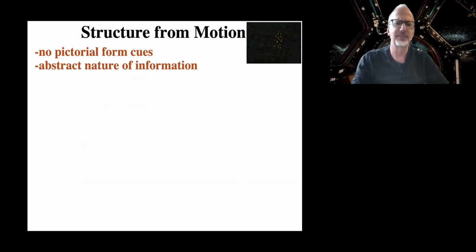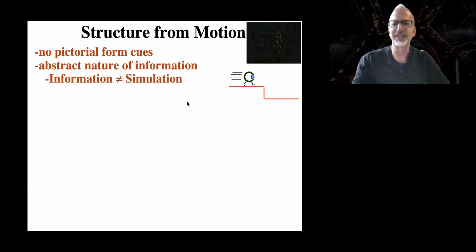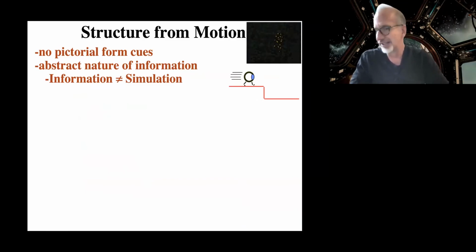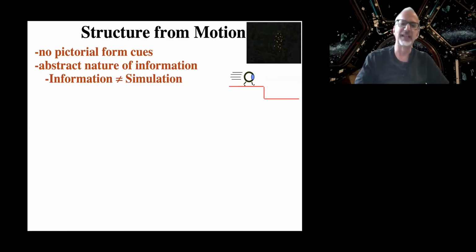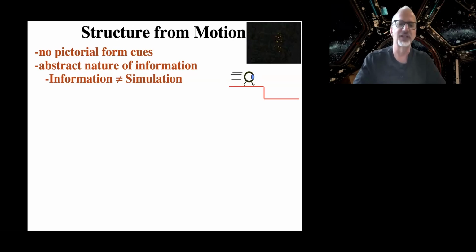Don't worry about it. For those of you that are interested, though, this was another example of information not being the same as simulation, right? There's no pictorial form cues here. This really speaks to the abstract nature of information. Sometimes something that doesn't look like something, in this case it's not a simulation, can still be informative. Don't worry, you're not responsible for it, for those of you that are interested.